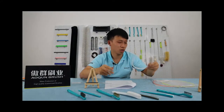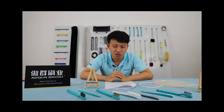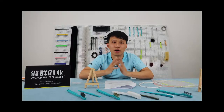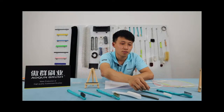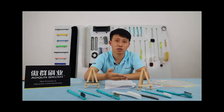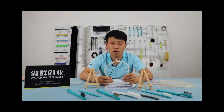Okay. So far, I have introduced three major medical brushes to our friends. These three major medical brushes are widely used in our medical industry and the surgical industry. And let's review the three kinds of brushes. First is the toothbrushes, and you can see here. And the second one is the twisted wire brushes. And also the third one is the endoscope brushes.